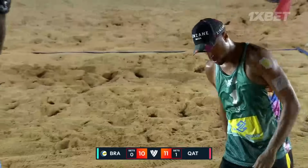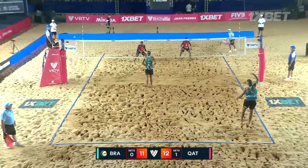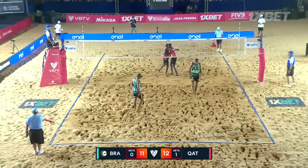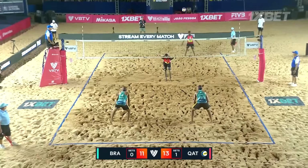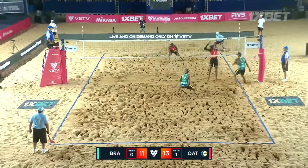Cherif finds a divot. 11-12. Brazil would love a little run on this good side. Look at that ball move, and there's that shot again from Cherif, taking a little bit off, finding the sand. Side in approach and just goes with the play, going into the wind is so smart. A little bit of gust coming in.